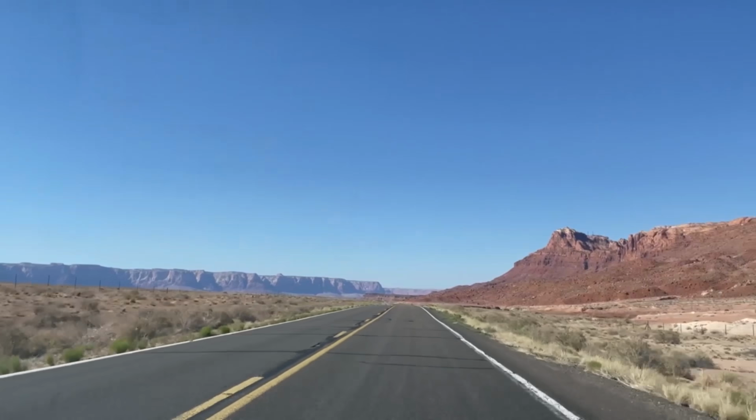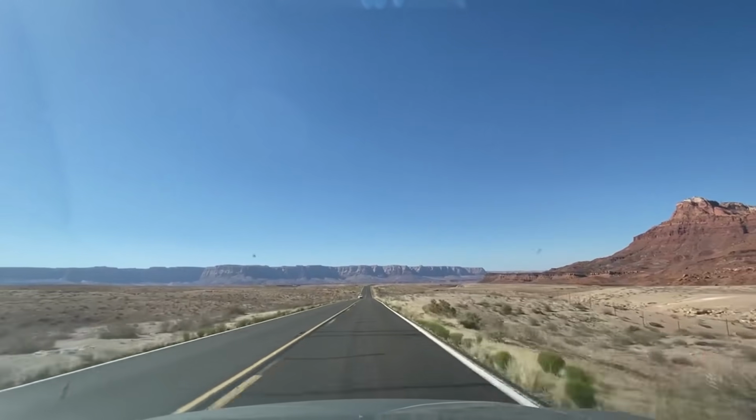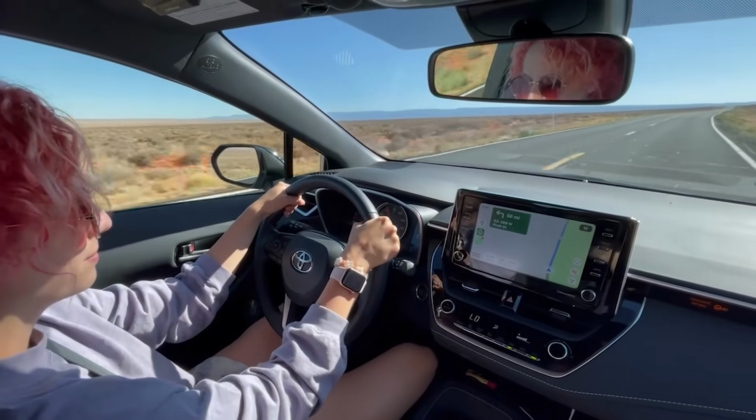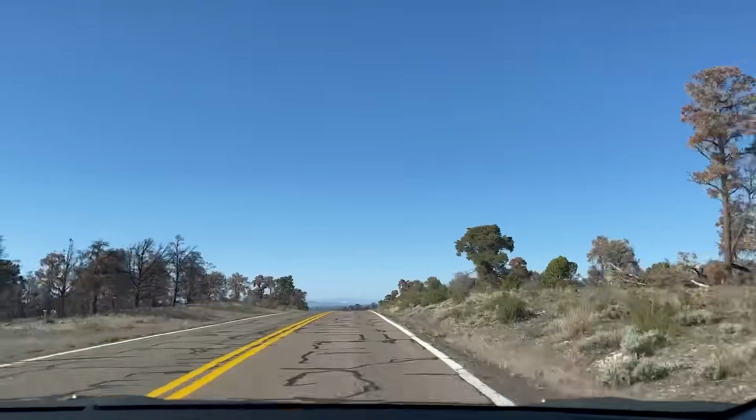We're leaving Arizona and now moving on to another state. Heading to Utah to do some canyoneering and some hiking over at Zion. Claire's first time ever going there, so it should be really exciting.